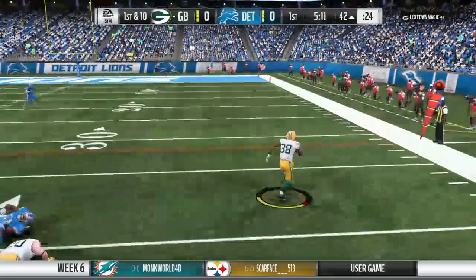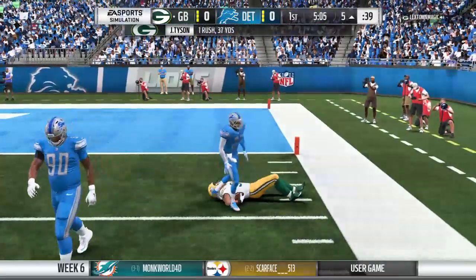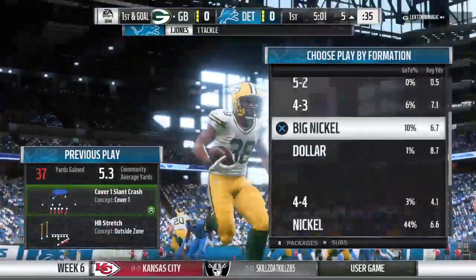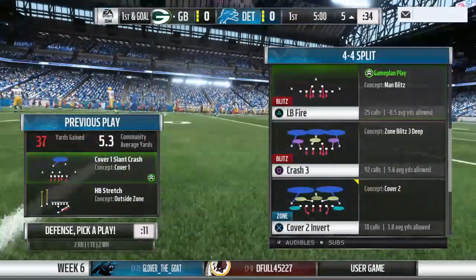Now a handoff looking right. Got some real estate inside the 30. And all the way down to the 5. A big chunk of yardage there, 37 yards. That's a big league run. Takes them down inside the 5-yard line, and momentum definitely on the side of the guys on offense.